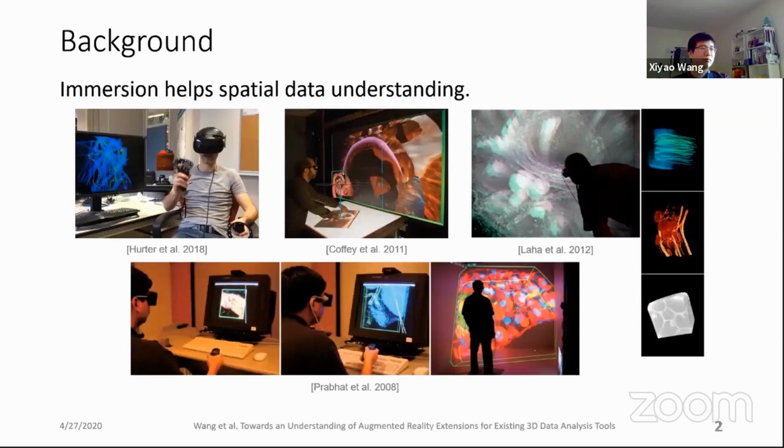The background of this study is that it has been largely studied by many researchers that immersive visualization with stereoscopic views helps understand 3D datasets, and many such systems have been created during the past years, ranging from large ones like a cave system to smaller ones like head-mounted virtual reality or 3D glasses.